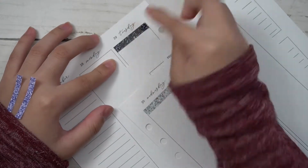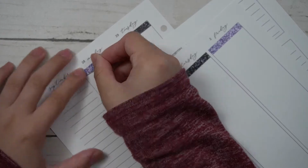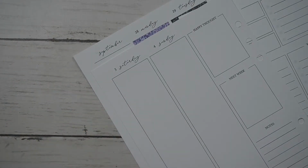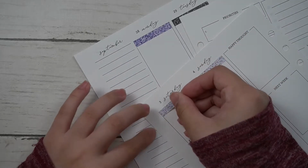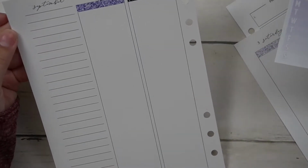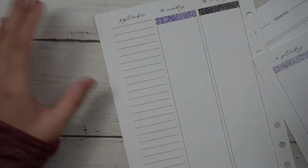I'm pretty sure that she currently, or actually no, she closed her shop yesterday. She's actually moving to Arizona, so she'll be reopening on October 22nd. So if you want to pick up anything, you can wait until then. I'm pretty sure she'll also be releasing new A5 wide inserts as well, so that's pretty exciting. I did get some of her inserts before, and they're pretty good quality, so if you guys want to check those out, you can on October 22nd.